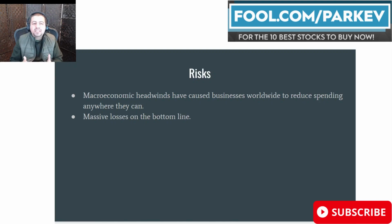And of course, the massive losses on the bottom line are a risk for investors in Snowflake stock. It's unsustainable to run a company with these massive losses on the bottom line. Eventually, the company does need to reach at least a break-even or profitable operating environment, and there is no telling if Snowflake will ever reach that level.